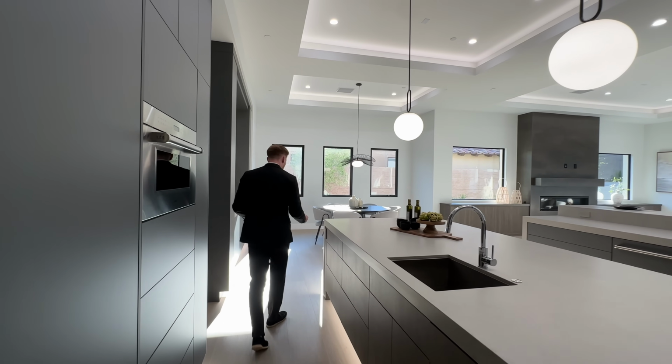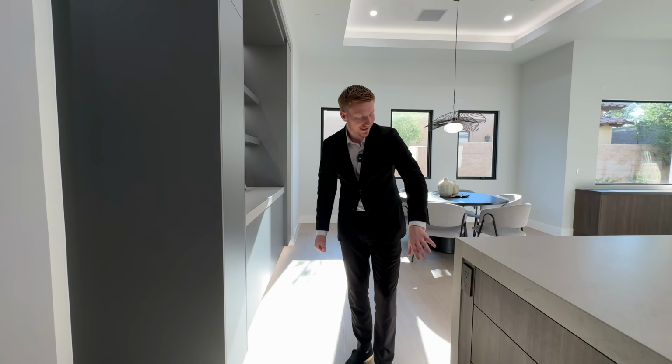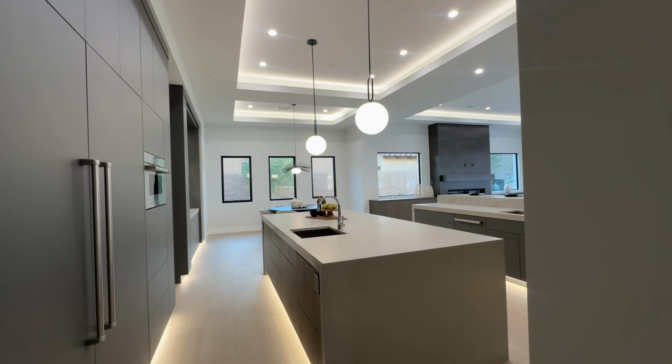More storage all throughout. And a small touch that you may not notice, even on the outlet covers here, they made sure to blend this into the cabinets, making everything blend well.